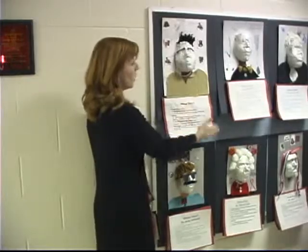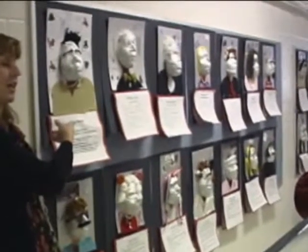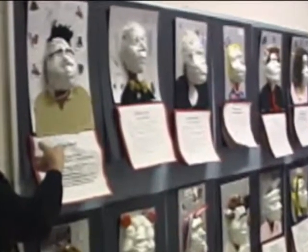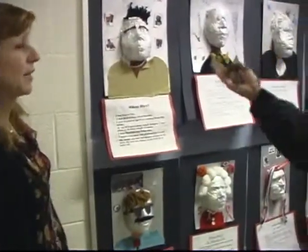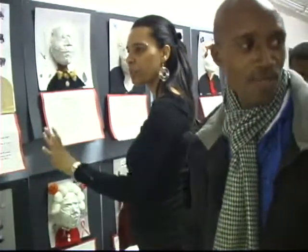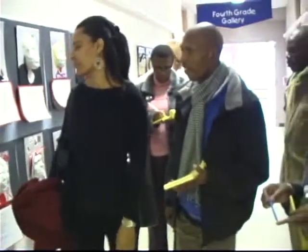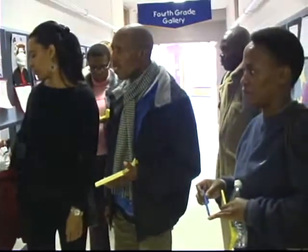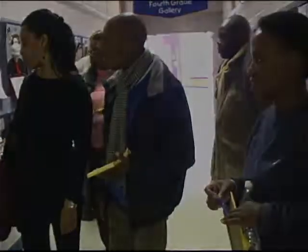So the research involved, this is actually a boy in 4th grade, that's his face, but he's really Floyd Patterson. This is the artistic aspect. And they don't know who it is. So students are supposed to read them and try to figure it out. Who is this? So this is a great project. I love this project.